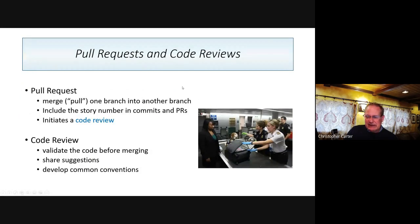So code review, like I say, this is basically where everything gets inspected. We don't want to let anything bad into the code base, so we're going to take our time doing this. We put in the pull request. The code review then validates the code before it gets merged into the next branch. It's an opportunity to share suggestions with your fellow developers too. So this is also how we grow professionally. We talk about, hey, I would do this differently, or have you thought about this? It may not be a mistake, but you can still find better ways to do things. And it's also an opportunity to develop some common conventions.